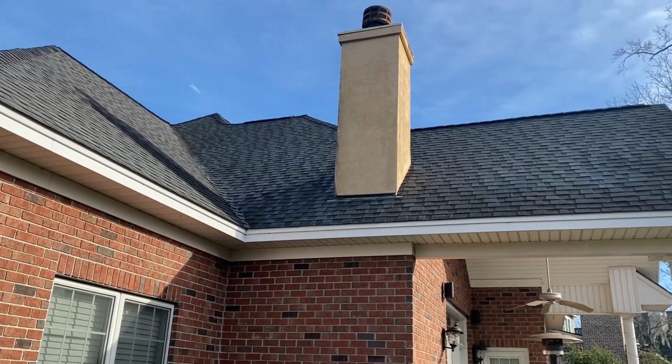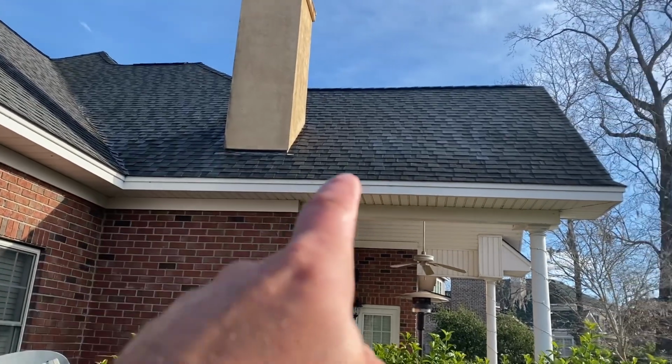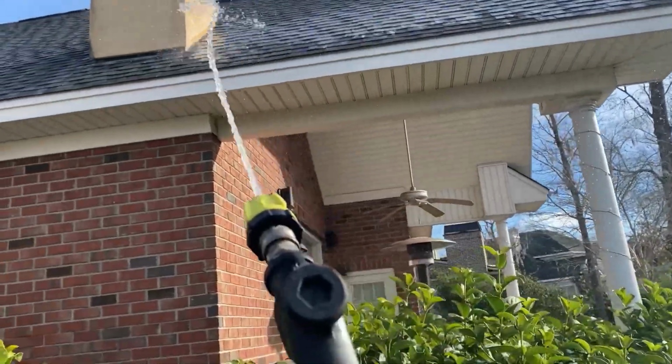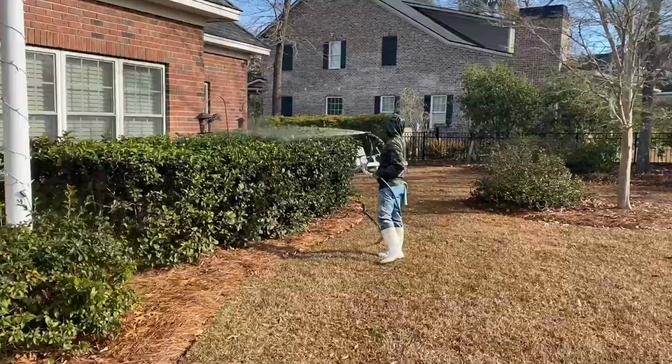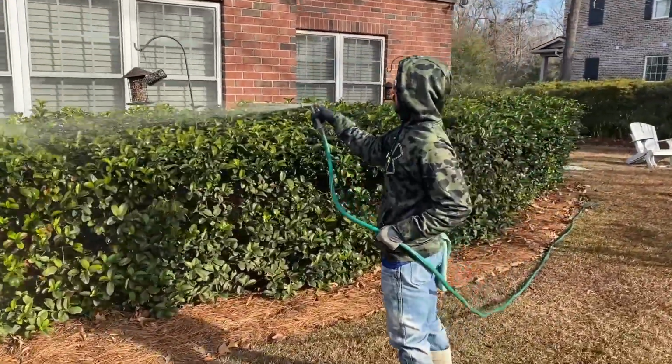The backside was able to be hit almost completely from up top, but as you can see right along here, it's still dry, so we are going to need to spray that. And of course, Mac is down here making sure that we don't damage any plants by watering thoroughly.